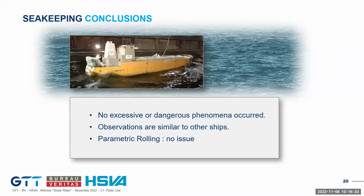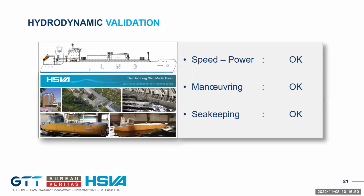After the intensive test campaign, the findings from the seakeeping investigations are: no excessive or dangerous phenomena occurred, observations are similar to other ships, and parametric rolling was not an issue due to the specific hull shape. For the general hydrodynamic investigations, we can summarize that the ship regarding speed power, maneuvering, and seakeeping present a very good performance. Now, I hand the presentation to Lorenz, who will introduce you more to other relevant aspects of the ship design.